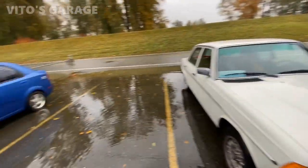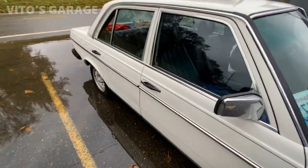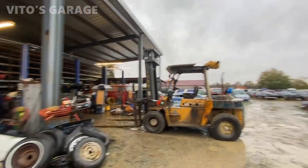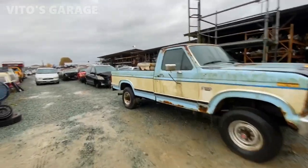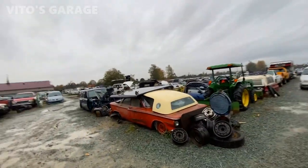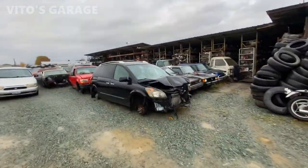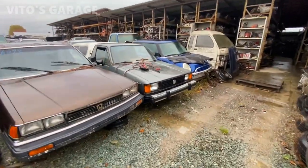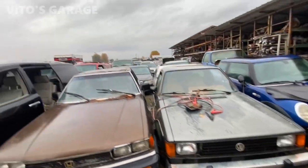Well, we just arrived at the junkyard right there. And we'll go check out some cars. Right there. That's so cool. Man, that is amazing. Oh, shit. Wow. This is like a paradise, man. That is so cute. Volkswagens, my friend would love these. Oh my gosh. That is cool. That is definitely cool.